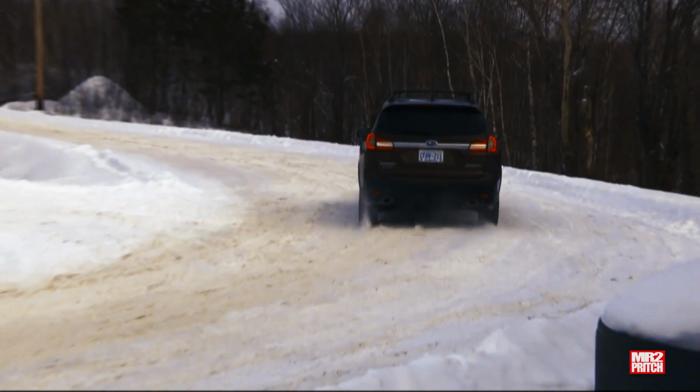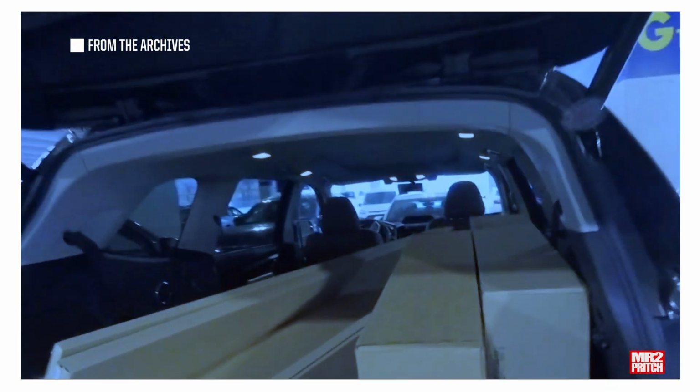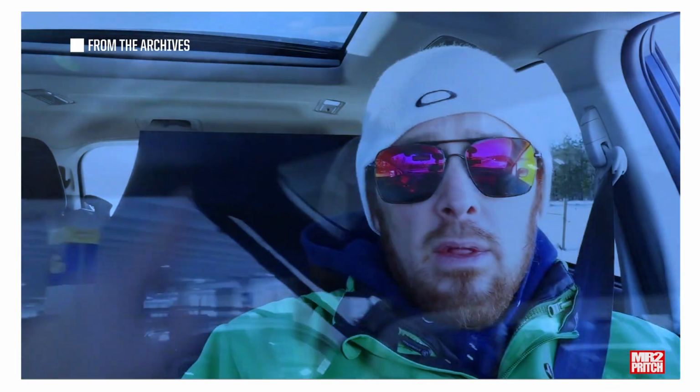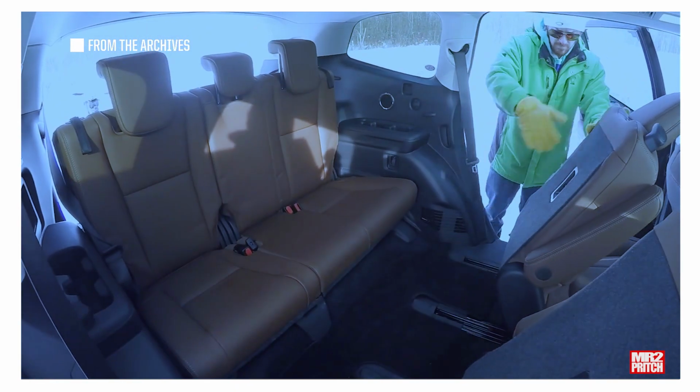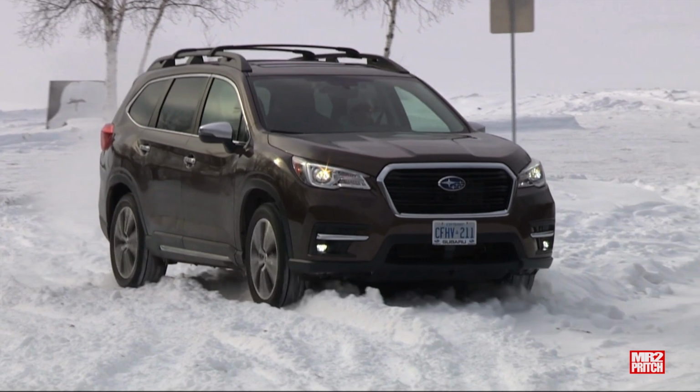I've got all of that coming up for you, as well as a few key moments from my test drive back in 2018, when the Subaru Ascent first hit Canadian roads for the 2019 model year. So let's get started by meeting this machine.